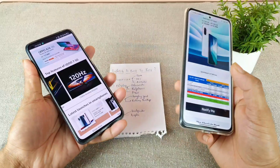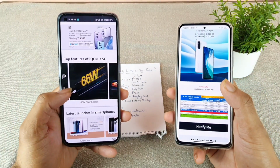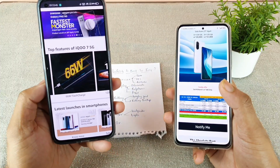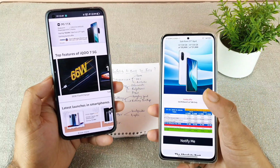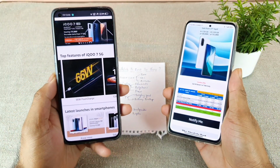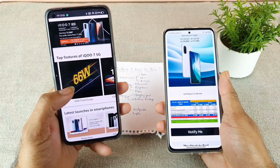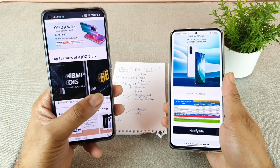But the only thing I like about the iQOO 007 is the fast charging. The 66 watt fast charging is the one which really tempts me, because if you are planning to buy this kind of premium smartphone, you will be using it for the next couple of years. In that case, the fast charging will help you a lot, because after using it for 1 to 2 years, definitely you will feel that drawback in the charging segment.